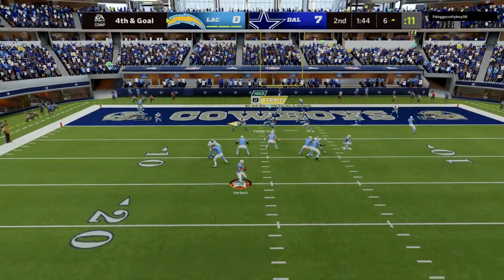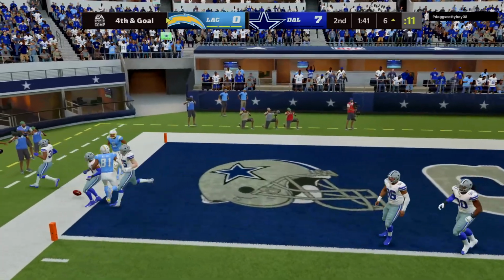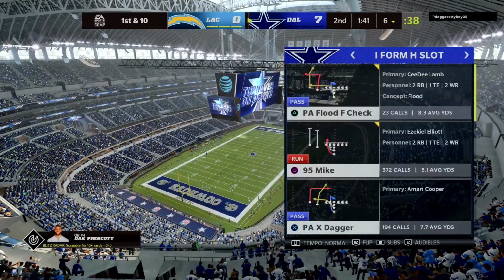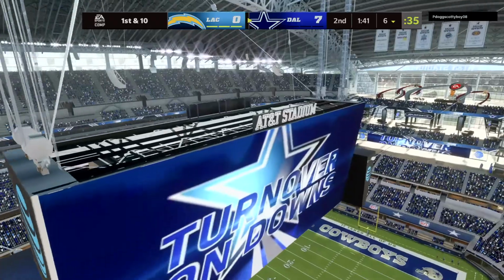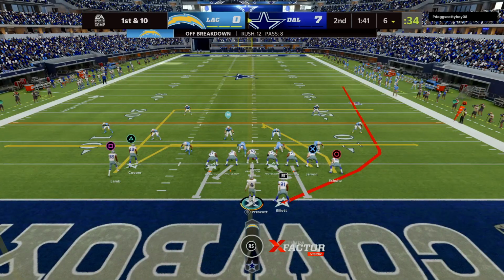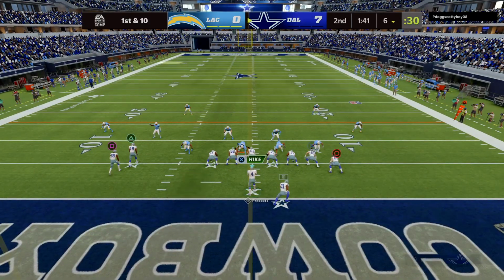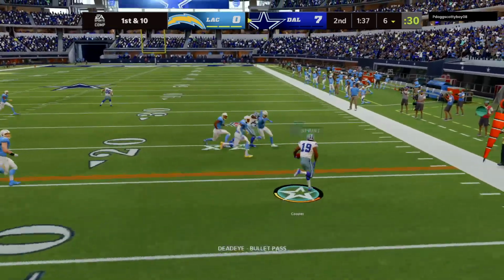From the shotgun, here's Herbert. And it's going to be batted down, and we'll go the other way with the football. They can't hook up here on the 4th down pass attempt, and the Cowboys defense is going to get them the football back. The Dallas offense here set to begin the drive. They'll be looking to duplicate the efforts of drive number 1 that resulted in 7 points in the 7-zip lead.